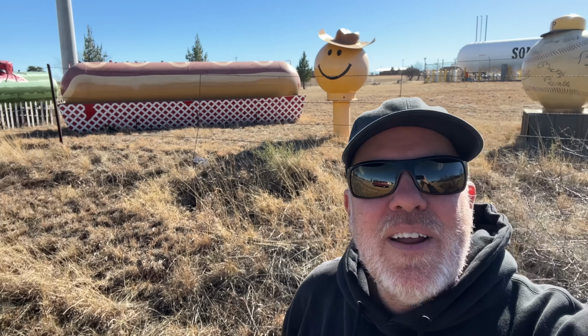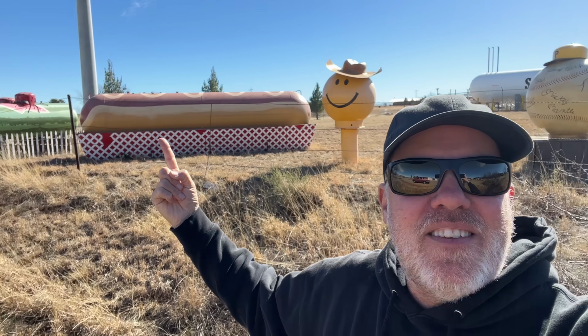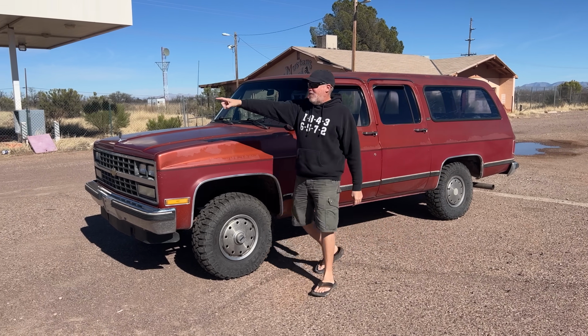I'm in Sonoita, Arizona now, and we've got propane tanks that look like a baseball, a smiley face, a hot dog, a watermelon, and some other kind of snacks, and a tribute to America. Jeep for sale at an abandoned gas station.